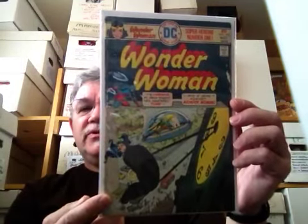But I love the Dick Giordano art, and the art on the inside, I think it's inked by Krusty Bunkers. If people know that name, it's Neil Adams' studio. It might have been Adams and 3 or 4 other guys did the ink. So the art is really good in this book. Wonder Woman 220.